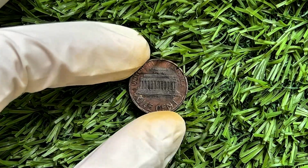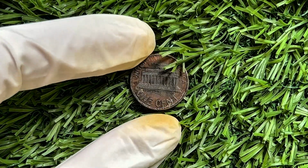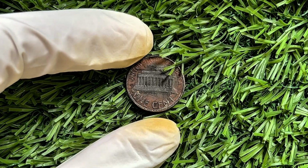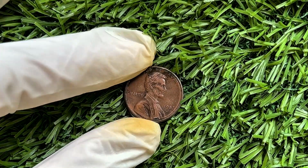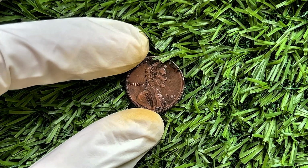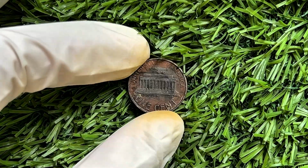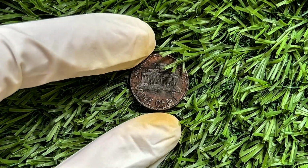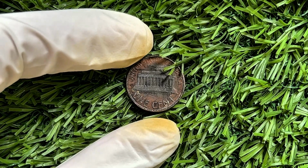Condition matters big time. A shiny, uncirculated penny is like finding a perfectly ripe avocado. It's rare and highly prized, and about that $3.8 million price tag. That's for a mint condition, certified, top-tier example of the coin. So, unless your penny is sparkling like it just came off the press, don't go spending that imaginary fortune just yet. But hey, even in average condition, these coins can still fetch hundreds or thousands. That's still way better than a penny.